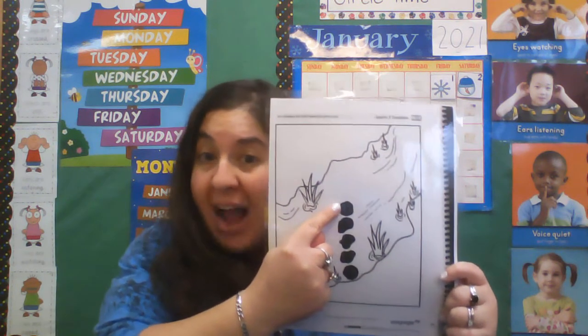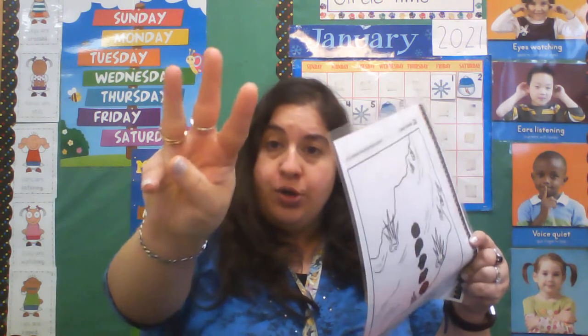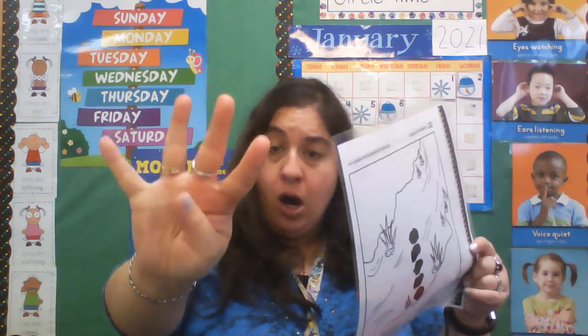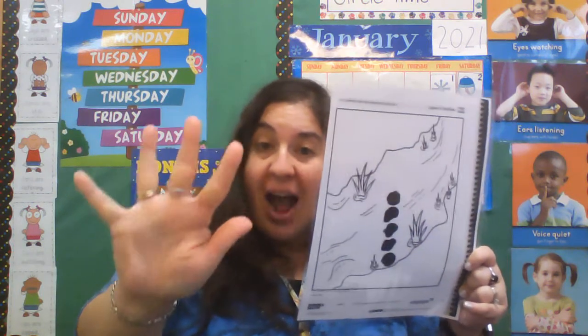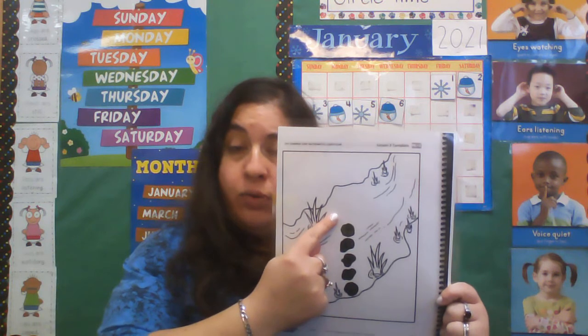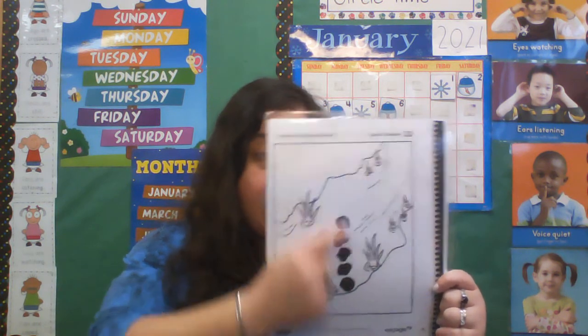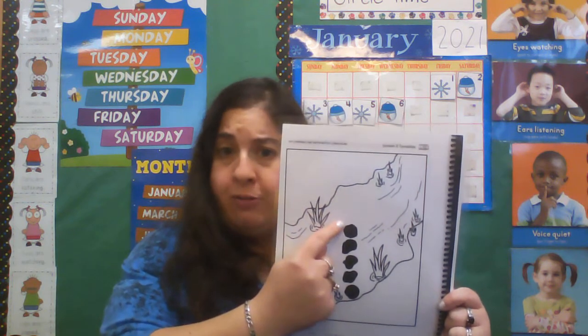1, 2, 3, 4, 5. Five stepping stones. Ready? Let's count on our fingers. 1, 2, 3, 4, 5. Five stepping stones. But I want to get over to the end, to the edge. I want to go from this side to this side, but I don't want to fall in the water.